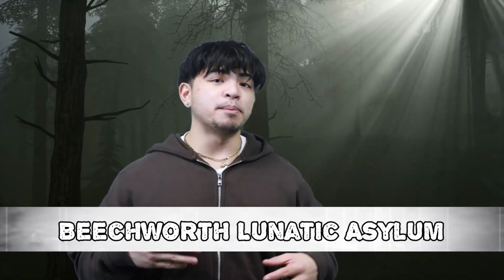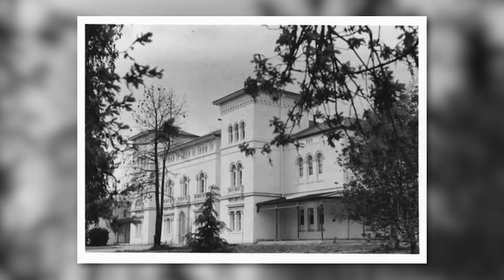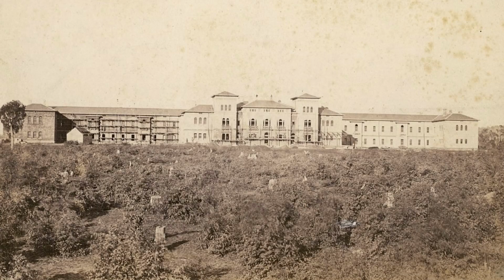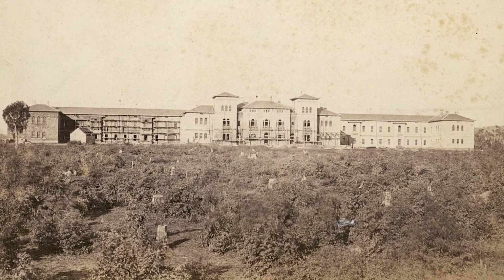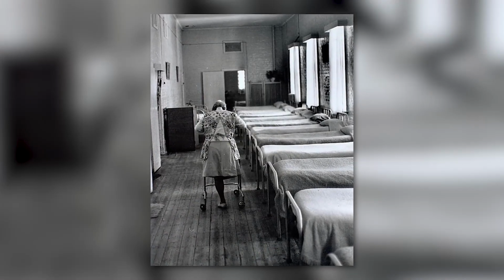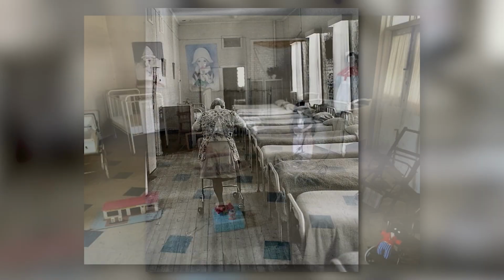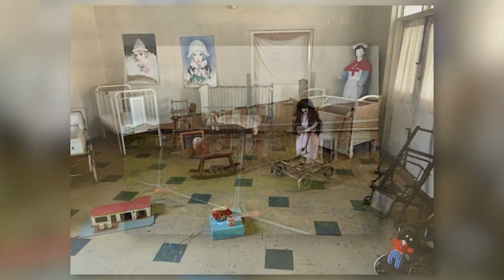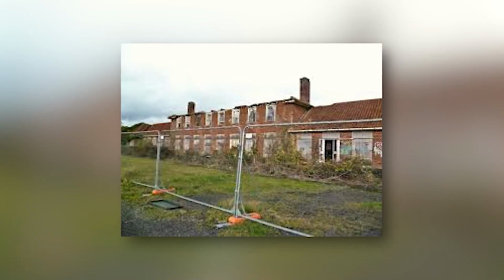At a number 3 spot, we have the Beechworth Lunatic Asylum. Beechworth Asylum, also known as Mayday Lunatic Asylum, operated from 1867 to 1994 in Beechworth, Victoria, Australia. Over those 128 years, over 9,000 patients died within its walls, and people claim that some still remain in it. Many see faces floating in the windows, while others see the apparitions of the people who passed there.